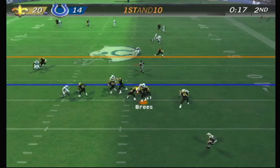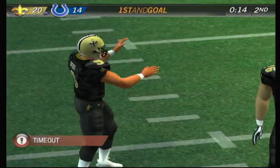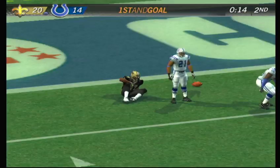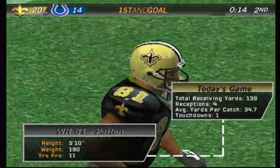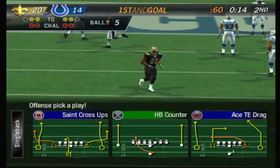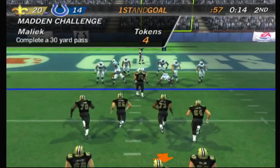Steps up, closing in, going deep. What a catch. Hayden is there for the tackle at the 5-yard line. That's the kind of thing that can change their whole defensive approach. Now they have to respect the pass even more, making sure that none of those wide receivers get behind them for any more big plays. It's now first and goal after the big catch by Pat.